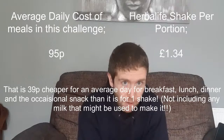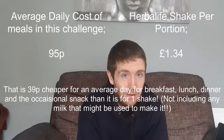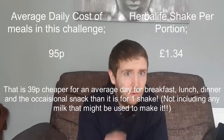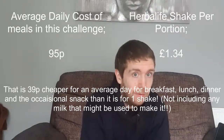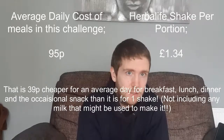So for example, one of the Herbalife shakes per portion is about £1.34, and that is a lot more than I spent. Each day I spent a pound or under, and that's £1.34 for one shake. It's ridiculous, and a lot of the other companies are exactly the same, with anything like protein shakes or slimming classes and stuff.